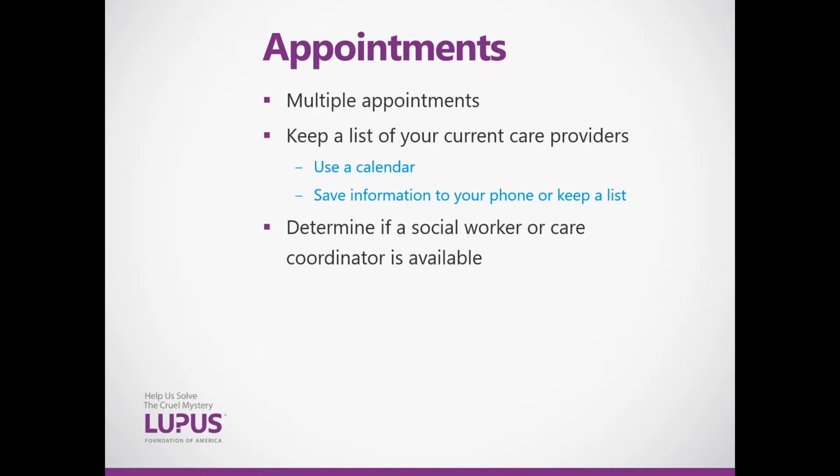I know a lot of times when we see a new doctor, you have to fill out a lot of paperwork. So maybe you need to access that information while you're filling out that paperwork. Or perhaps you're not home and you need to make an appointment with that doctor. You have their name right in your phone and you can give them a call to schedule an appointment as soon as possible if they're able to fit you in their schedule.